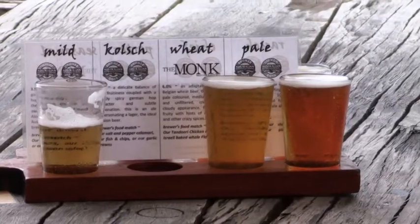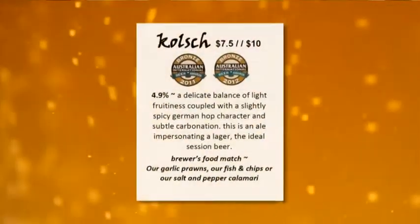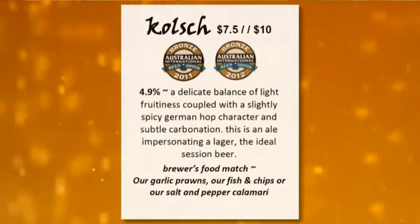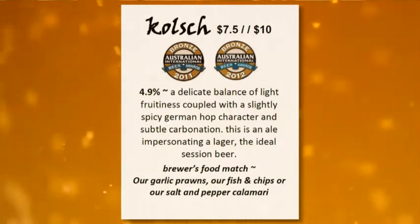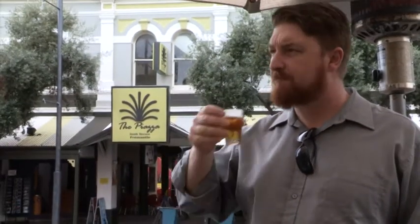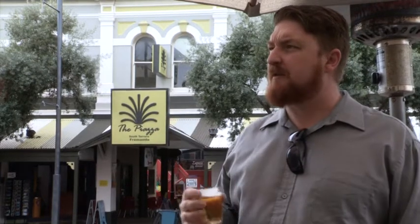Next one in the range is our Kolsch. We like to say it's an ale impersonating a lager, so funny enough, it is an ale. It's just fermented at cooler temperatures, so the yeast isn't so aggressive on its esters and flavours. So really nice and light, delicate. Same thing again, a little bit of sweet malt at the front, and then really nice European noble hops at the back for that earthy flavour. A little bit of bitterness there, nice and light. You can drink it all day long. Yeah, that is a good session beer, that one.